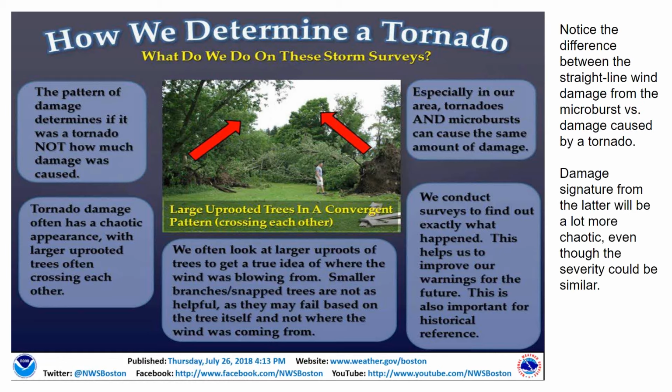And then this, like I said, this kind of goes through all the different things that we look at. But you can see that there's a difference between straight line wind damage and a microburst versus a tornado damage. Now you can get the same amount of damage from a tornado from some of these stronger wind events as well. Regardless of if it's a tornado warning or severe thunderstorm warning, folks should prepare, because you could have damage like we'd seen in the Groton area in some cases.